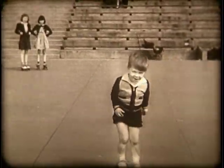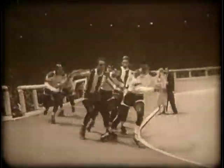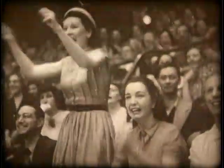Well, Junior, are you getting anywhere? You sure are. Professional speed races are also a part of this sport on wheels. These tests of speed, endurance, and skill are held throughout the year. The keen competition and friendly rivalry make speed racing one of the most popular forms of fun on wheels.